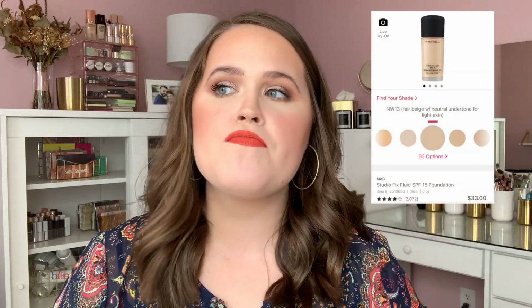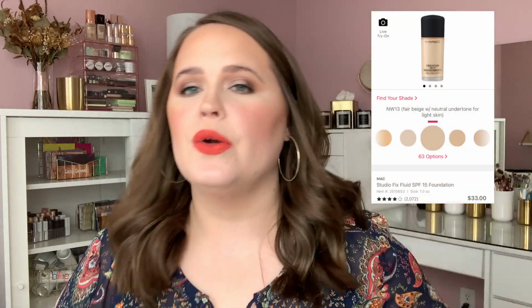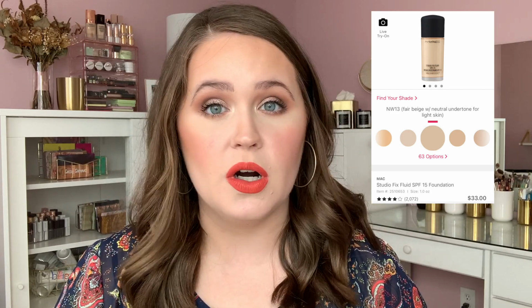MAC was on sale. I don't know if it was during the 21 Days of Beauty or it's just on sale because sometimes it goes on sale at Ulta. So last year in April, I picked up a MAC Studio Fix in the shade NW13. Okay, I was a MAC girl in my early 20s. It's all I wore was MAC, and I used to love that foundation.